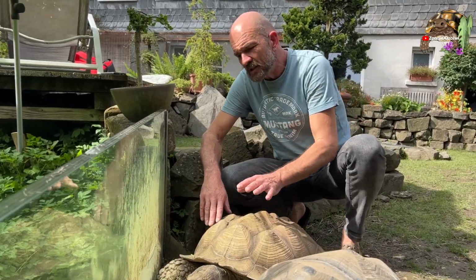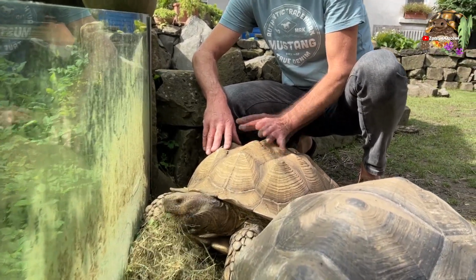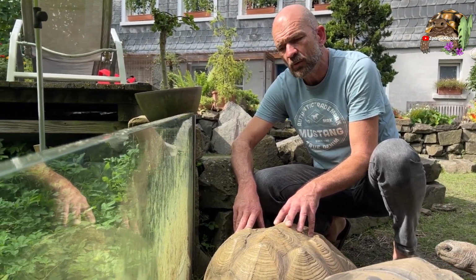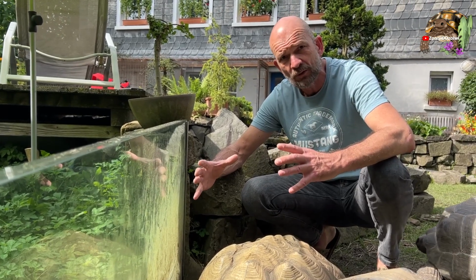Yeah, here this is my sneaker. This is the SULCATA tortoise who lives in the dry areas close to the desert part. And this animal I got in 2000. It was born on the 7th of February in 1991. In 2000 it had a weight of 7.5 kilos.